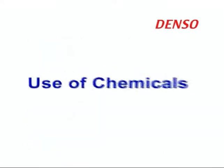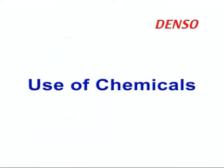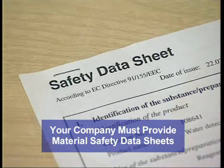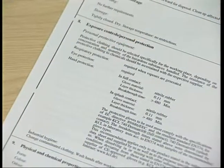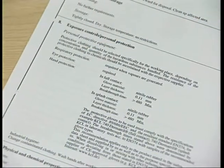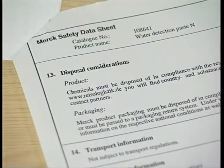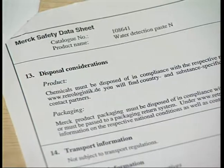If your work involves the use of chemicals, your company must provide material safety data sheets, also known as MSDS, for all chemicals you use whilst on site. The MSDS will not only detail safe working procedures for using the chemical, but also how the chemical must be disposed.